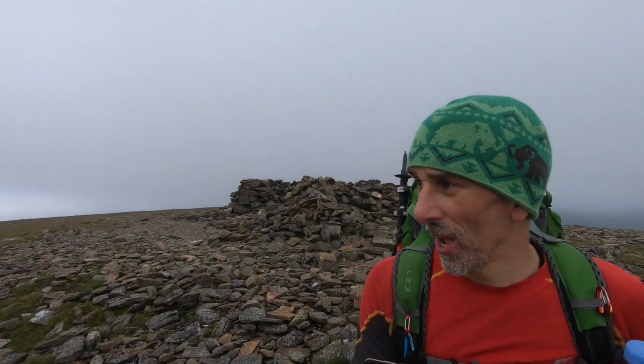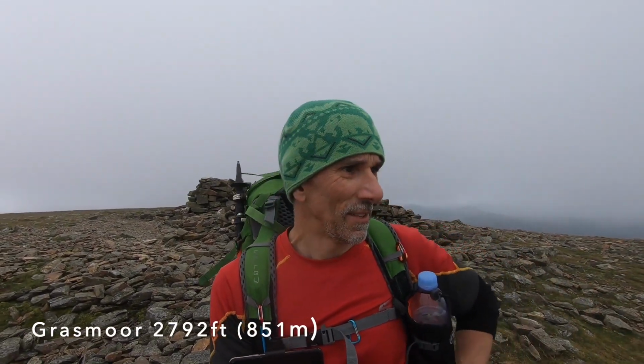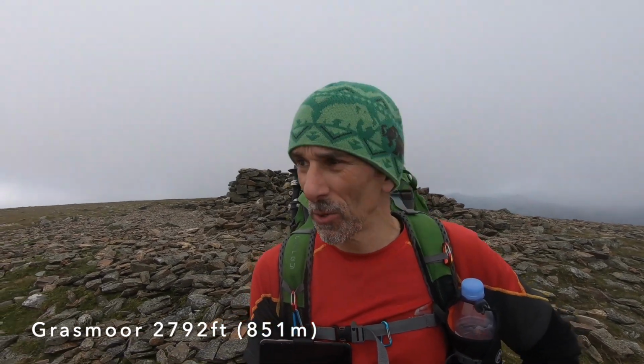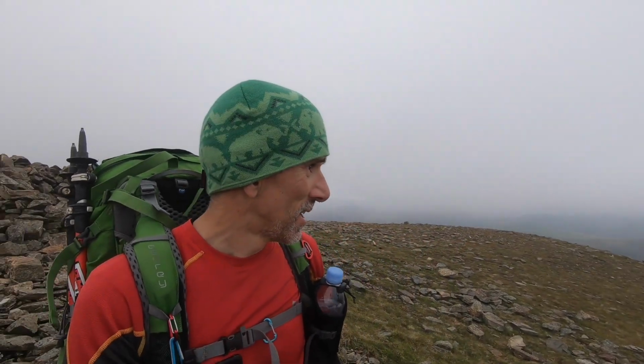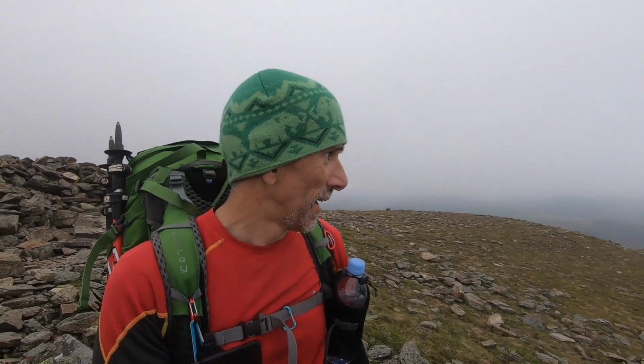So I've just reached Grasmoor summit, and it's taken me 2 hours 30 minutes, pretty good that. But the cloud that was just clearing is now moving back in again, as you can see, and it's really windy. So I'm going to just have a look and see where the best place to pitch is, probably somewhere a bit lower down, but as I said before, it's really rocky. So I need somewhere secure for this tent. So I'll go and have a look a bit lower down.